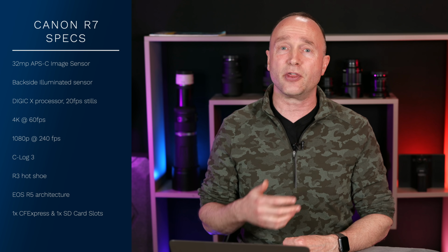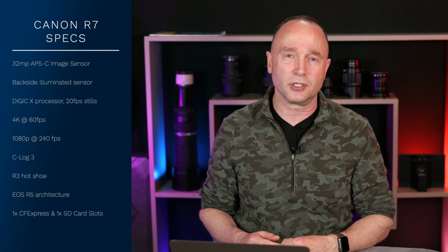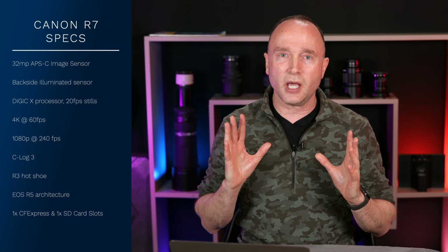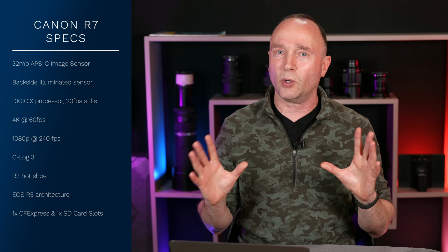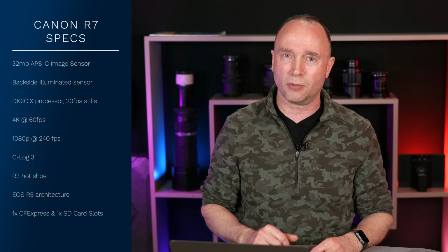Even the R5 at $3,899 doesn't have dual CFexpress Type B card slots. All right, now you might be wondering, well, when's the other shoe going to drop? What else is going on here? Well, I do have some opinions here, and I'll get to that in just a moment.